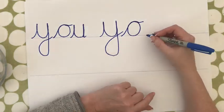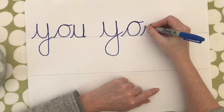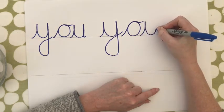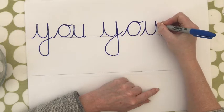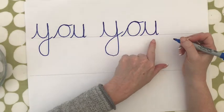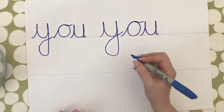Y-O-U. So start on the line, whoosh up, then down with a curvy bottom, curve it back round, up to the top, down to the line, and flick. Y-O-U.